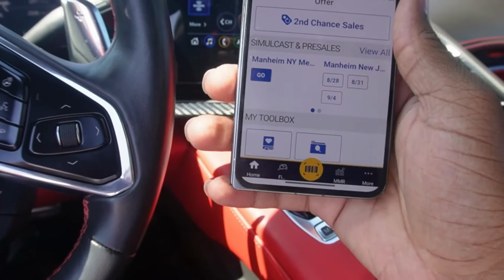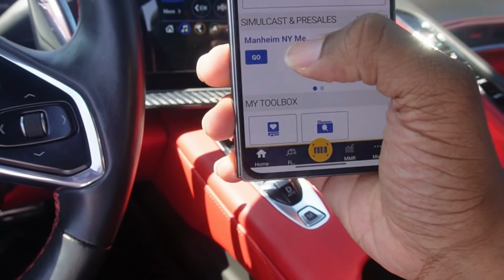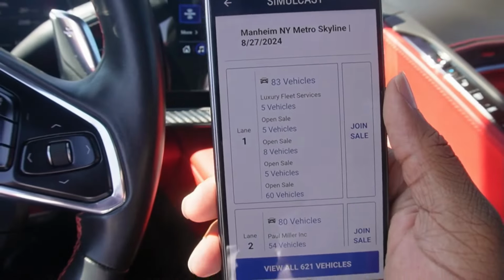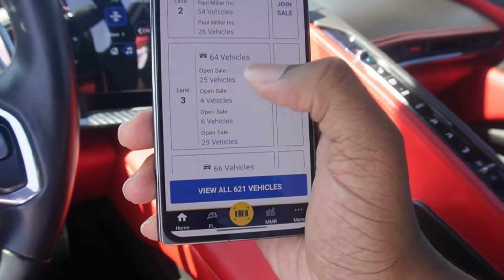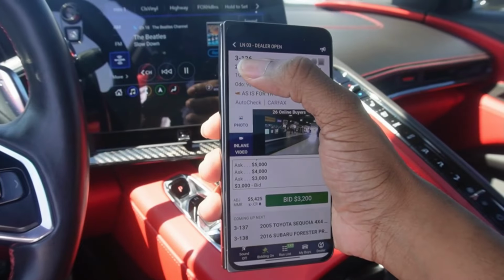So let's say if you're going to be doing it through the mobile app, that's one option that you could have. You'd go here to the auction itself, you just press go, or let's say if you're in a different auction, you press into that auction as well. Then it's going to bring you to a different tab like this, where it's going to show you all the different lane numbers that it has. And then this is where you're just going to press join sale for whatever lane number you want to check out. And then boom, so now you're going to see the lane number that it's on right now.